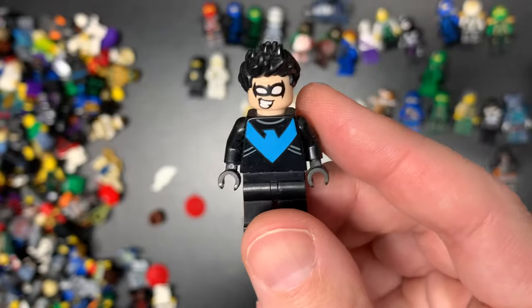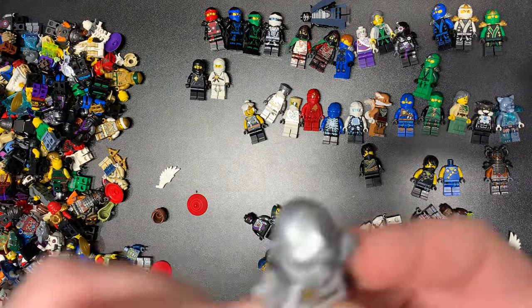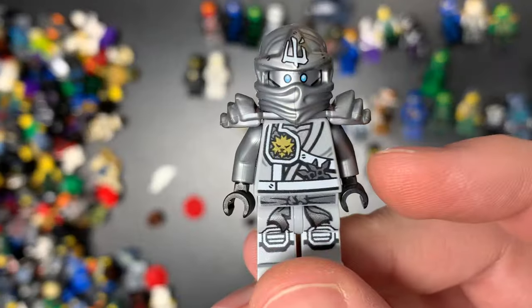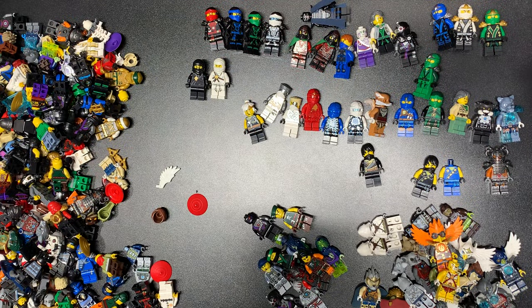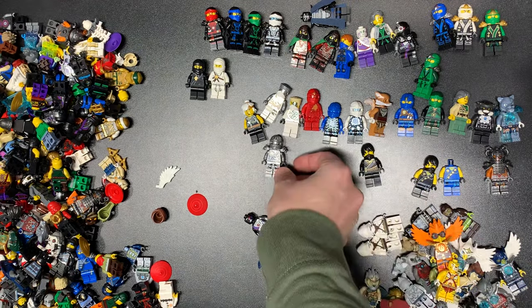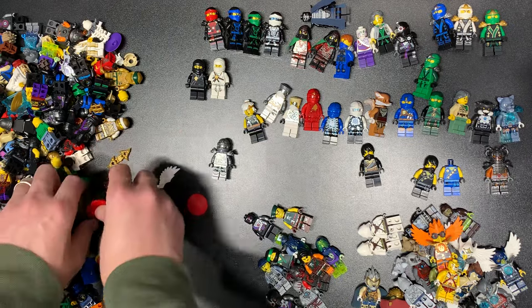We have a Mighty Micros Nightwing, is what that looks like to me. Titanium Zane, right there. That's a good one. The Titanium was part of what, Skybound? I think that's usually what I put him with. Trying to remember. I'm pretty sure, though. I don't think we have any Skybound as of yet.